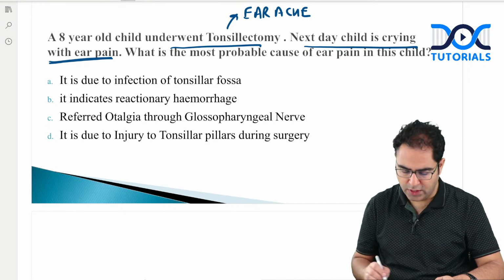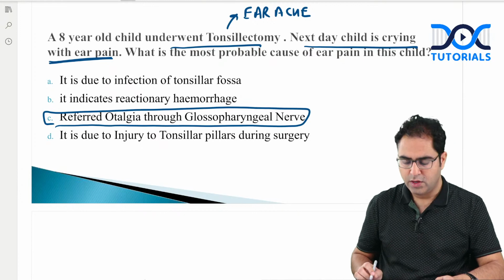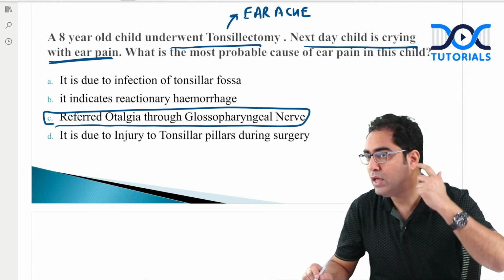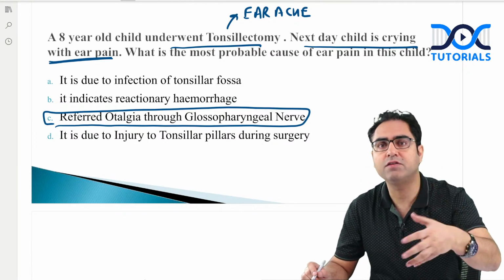Which nerve is responsible? The answer is, it's a referred otalgia through the glossopharyngeal nerve, beta. Guys, try to recall. In the bed of the tonsil, you have the glossopharyngeal nerve. The ear is supplied by the glossopharyngeal nerve. You did a tonsillectomy. Next day, the child is crying with ear pain.